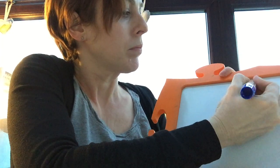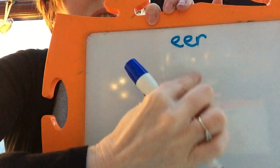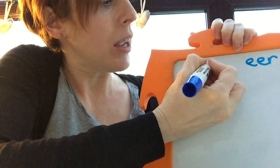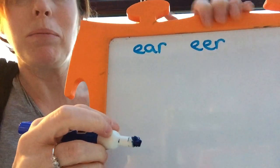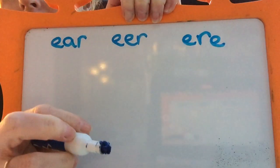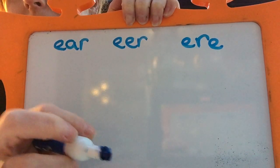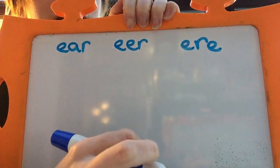Our sound today is this. And wow, it makes an ear sound, like ear. And like in your last phonics lesson on Wednesday, if you can remember that far ago, we did this, and it made ear, didn't it? Ear, and ear, all the ears. So, let's have a little think. A word with this one that we did on Wednesday.